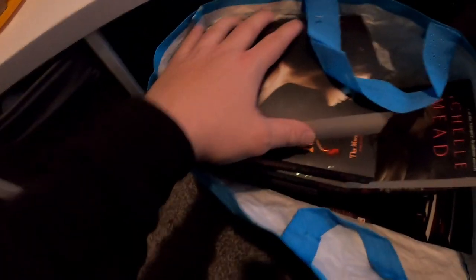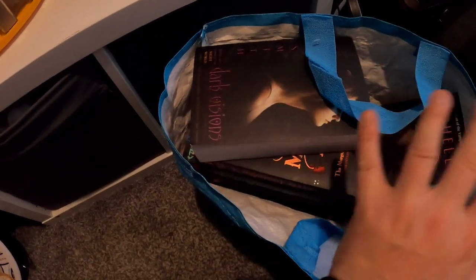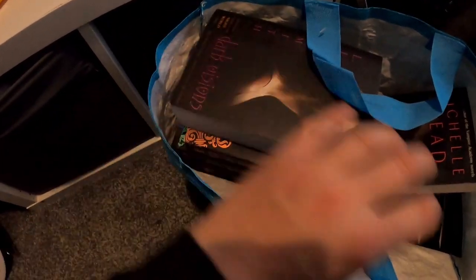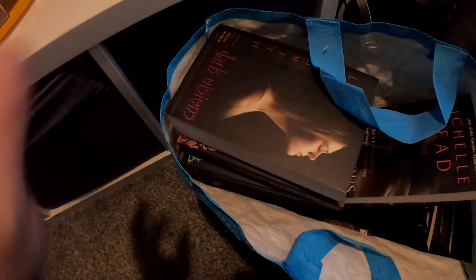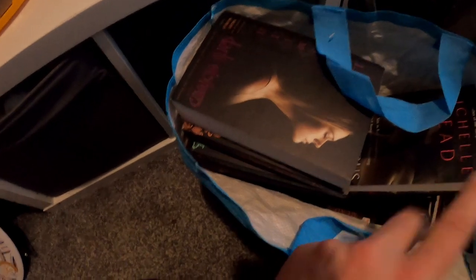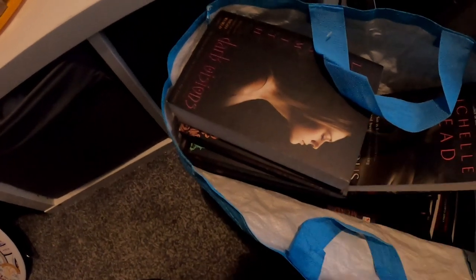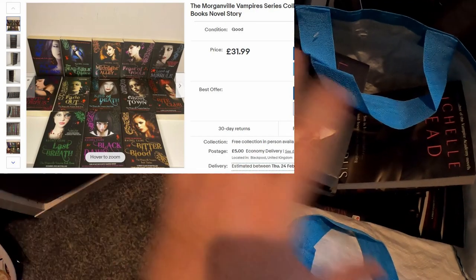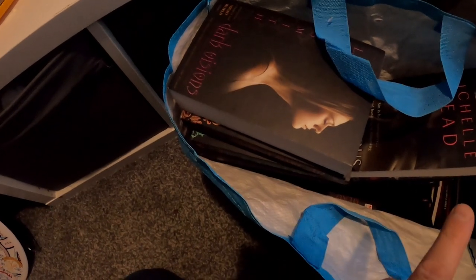And here we have some books. Most of these are the Morganville vampire books, and I wasn't sure if it was a full set or not. My phone just wasn't having it, couldn't get connected to look it up. I think there are 15 books in this set. I've only got 13, but it's a 1 to 13 run, so I think it's okay. People are managing to sell like 1 to 10, 1 to 12, 1 to 14, that kind of thing. Incomplete sets, obviously you're not going to get quite as much. If there was only one book missing, I might have just bought that book and added it and sold it, but there's three books missing, so not worth me doing that.